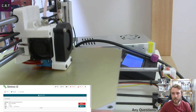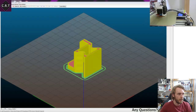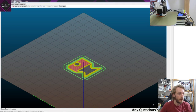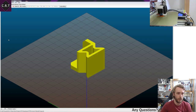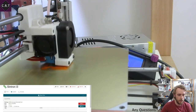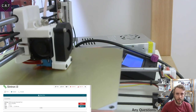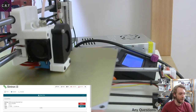Because the whole idea of this was I could just maximize that. Now you can, there we go. This is what we printed. I print things really dense at the moment just because it's a setting that I know works and works well, and I use it for all my Prusa parts. So, what's the time estimation on that? You guys can probably see that better than I can. An hour? Looks like we've got an hour and a minute to go.